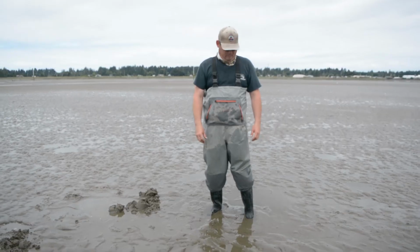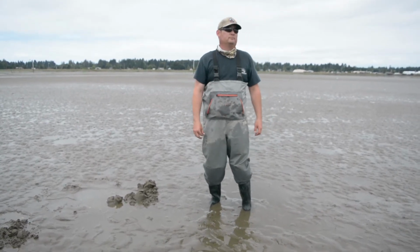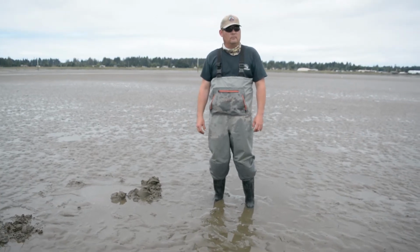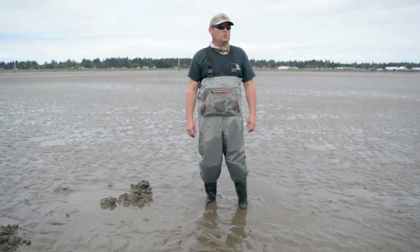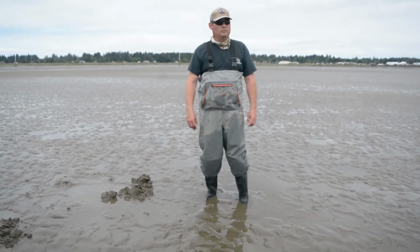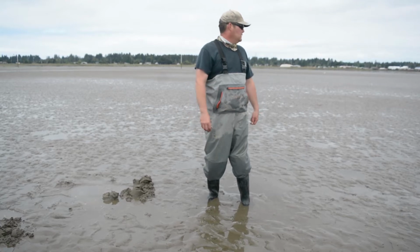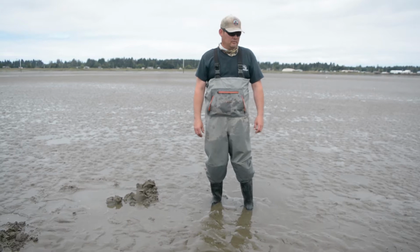I notice you're sinking right now. Is that because of burrowing shrimp? Yes, it is. So what happens if you put oysters on here? If I put oysters on this ground, you wouldn't be able to find a single one within a week. They would all be gone. They'd all sink or get buried. So that's why there's no oysters here? Yep. That's why there is nothing here, because of burrowing shrimp. Yep.